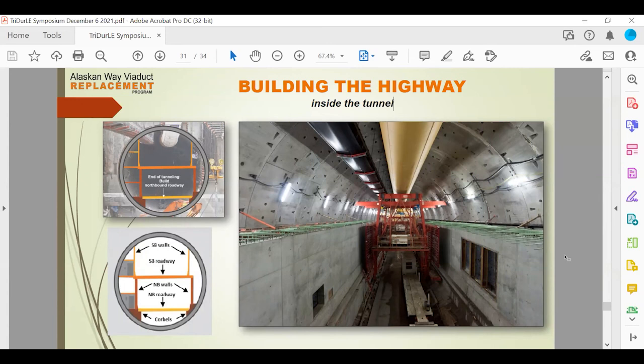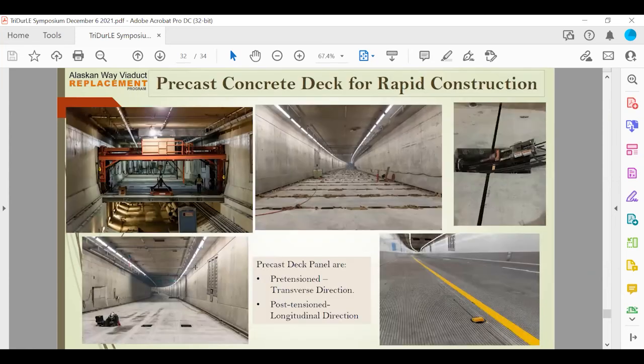That was vacuum erected, and then with post-tensioning in the longitudinal direction for the support of the bridge, as well as the precast concrete for the deck part of the bridge, as you can see in that picture. So this is showing the precast deck. It was precast, pretensioned transversely and post-tensioned longitudinally, as you can see here. That was done, and this tunnel and bridge were open to traffic in 2019.